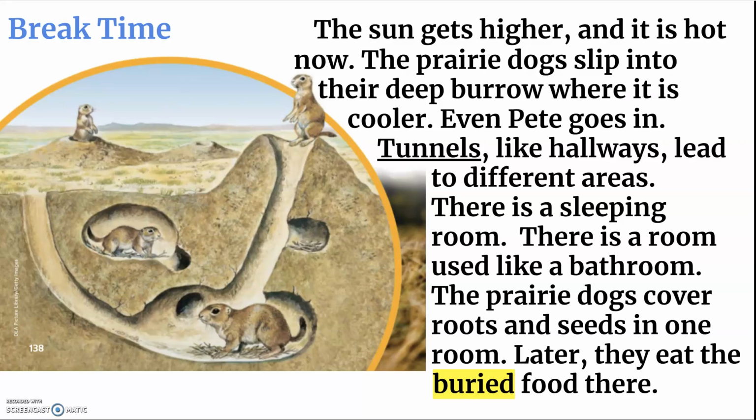Break time. The sun gets higher, and it is hot now. The prairie dogs slip into their deep burrow, where it is cooler. Even Pete goes in. Tunnels, like hallways, lead to different areas. There is a sleeping room. There is a room used like a bathroom. The prairie dogs cover roots and seeds in one room. Later, they eat the buried food that's there. That's kind of like the kitchen, isn't it?